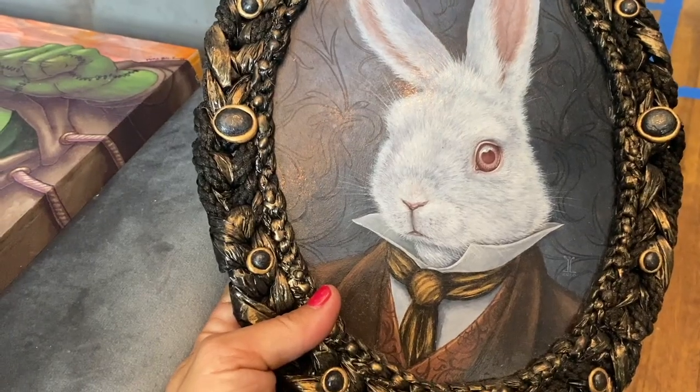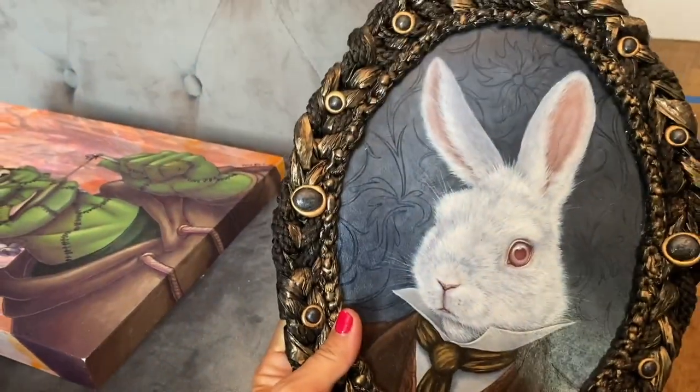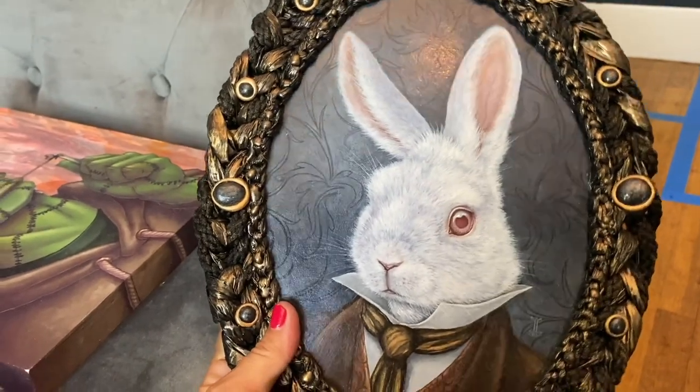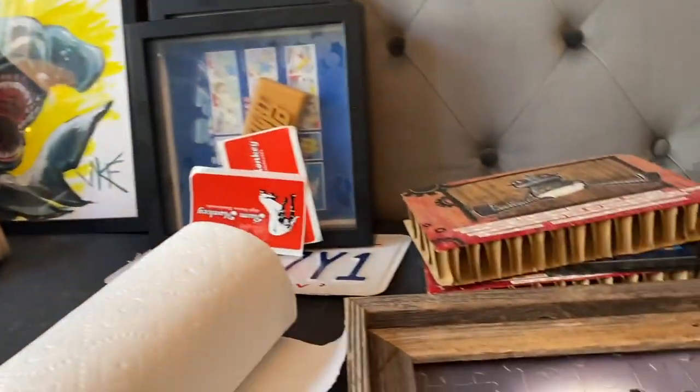Jonas has so much fun artwork in his place, and I just love this rabbit. How beautiful is this? And you guys, this kind of set the tone for the whole vibe of this room. He has some really cool different pieces of art that we're gonna utilize in this space. I'm gonna make a gallery wall up here next to where I hung the guitar.